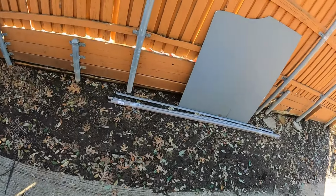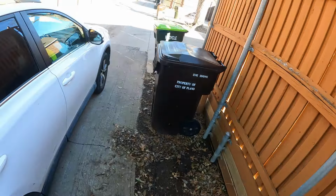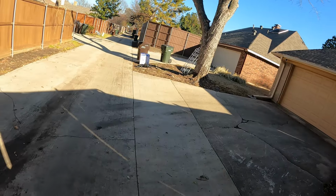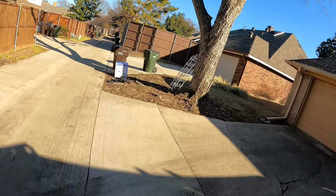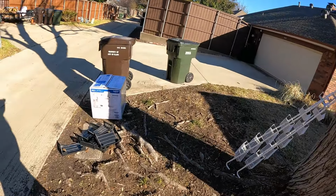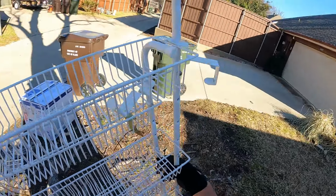Right here. Oh, that's a quarter round molding. Don't need that, but just over here, we got something. We got two somethings. Spice racks. And those will be good.